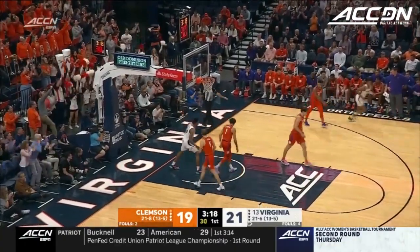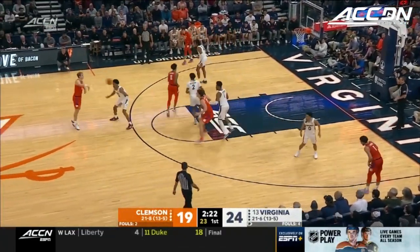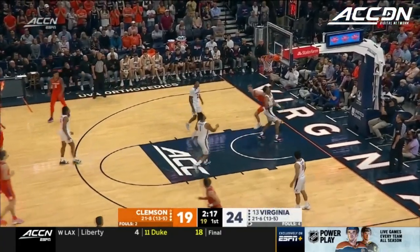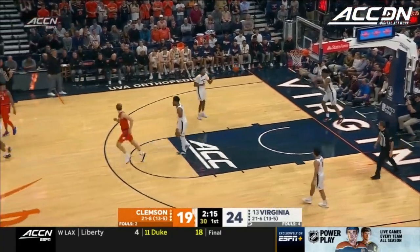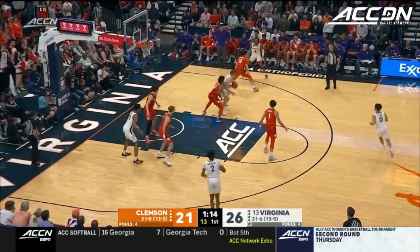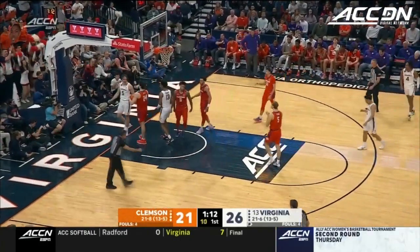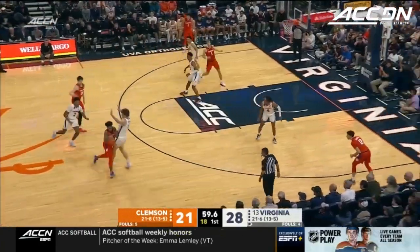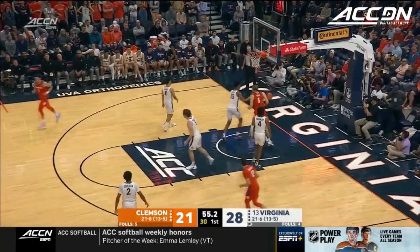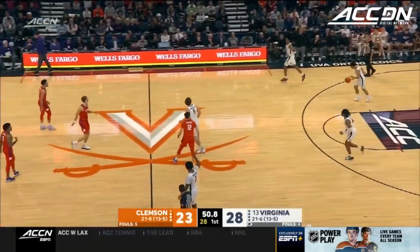Franklin for three. Add any more cushion to this lead for Virginia. Clemson with an opportunity here offensively, doing it without P.J. Hall. The nice find from Middlebrooks to Tyson, who's able to score the layup under the basket. Going with Paul guarding Dunn. And Tyson on Bennett Vanderplas, who gets to the basket and gets the and one opportunity. A nice find from Galloway to Hunter Tyson, the easy bucket. Virginia scrambling defensively, trying to take away the passing.